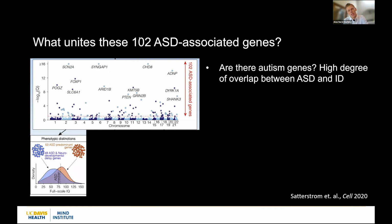From this most recent update study, the answer to me is pretty clear that most of these genes that lead to monogenic forms of neurodevelopmental disorders contribute to both cases diagnosed with autism and with intellectual disability, meaning there's a strong overlap in these genes.